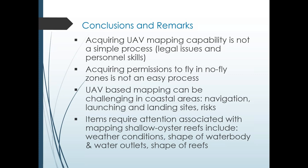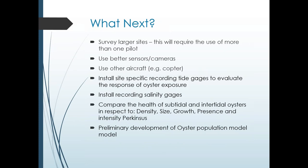Other items you need to pay attention to include the weather conditions. You need to have a really full understanding of the weather conditions, the shape of the water body you are operating in, for example, the bay, and how the bay is responding during the tidal change, the outlet of where the water can be drained. So all that combined with the weather conditions needs to be understood properly. And the shape of the reef, as I showed in the example, you have to be careful how you develop the plan. I'll pass it now to George to talk about what's next.